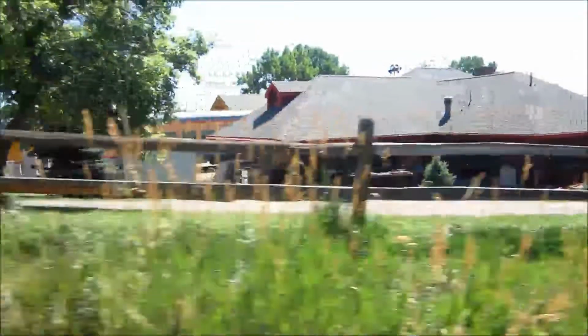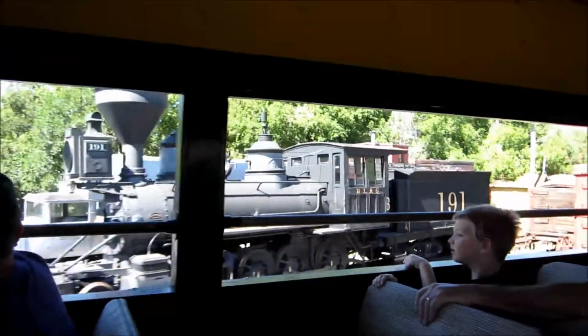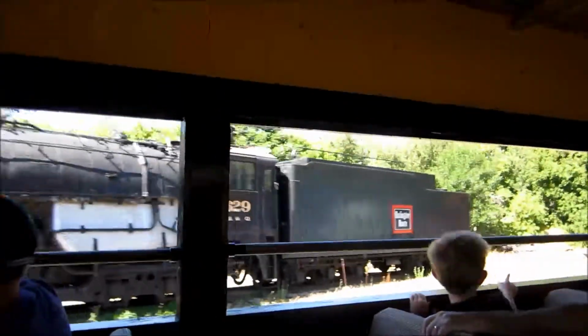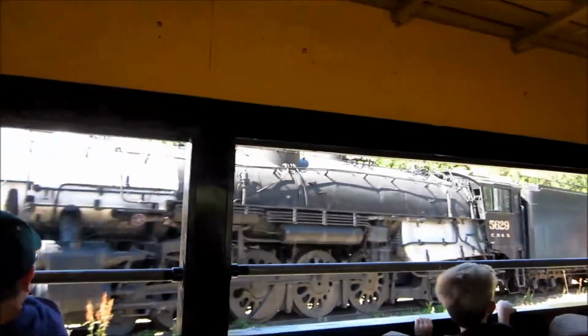As we come on up over on the other side out here, we're going to have some box cars. And on the other side of these box cars and gondolas is engine 191. It's the oldest steam engine in Colorado. The 191 was 1880. And next to it over here is 5629. 5629 ran for the Chicago, Burlington, and Quincy.